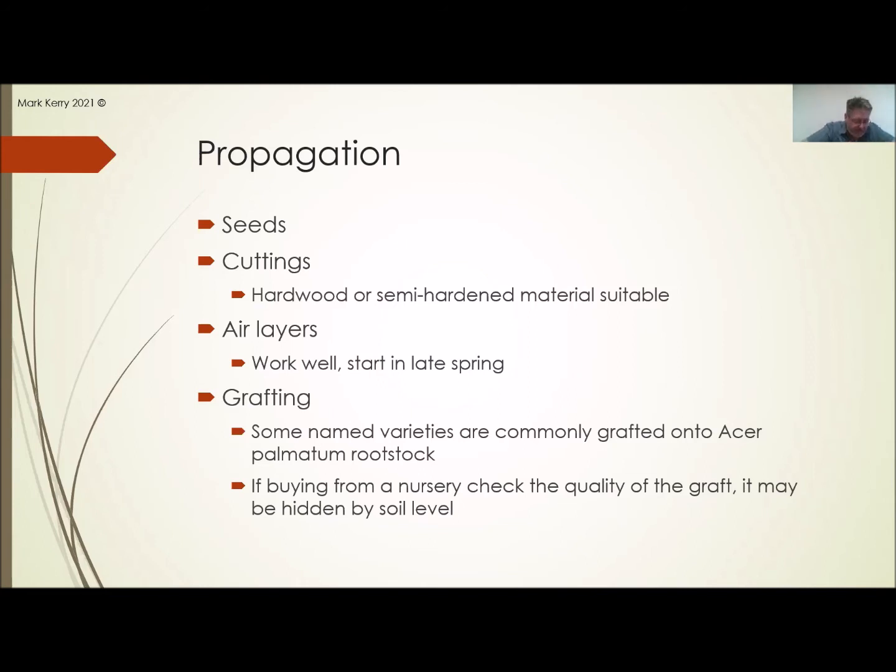So if you start to buy maple varieties from garden centres, you'll find very often the named varieties are grafted onto just normal Acer palmatum rootstock. And that's really because some of these varieties are a little bit weak on their own, and putting them on the Acer palmatum rootstock just makes them stronger growing. So that's good. The downside is sometimes some of these grafts are not done very well because they're not looking to have a very pretty trunk down there. They're just looking to sell it and someone put it in the ground.